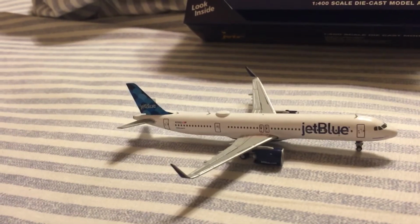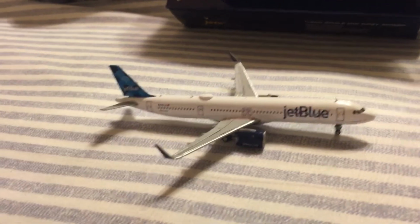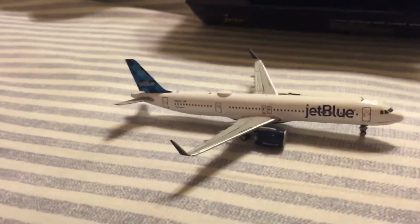Hello YouTube, Pinchio8 here. Well, I am back again with another JetBlue model aircraft review, and I did promise that this aircraft would join the fleet in my 1/400 scale JetBlue collection, and here it is.